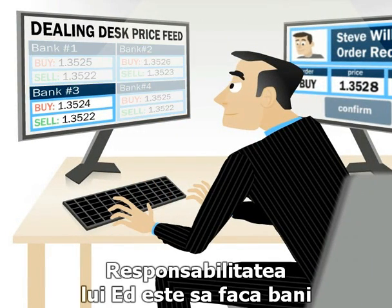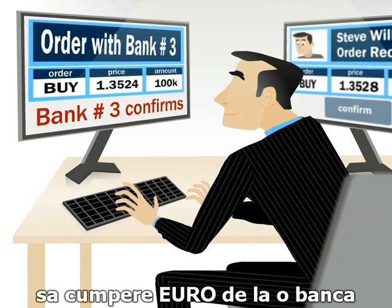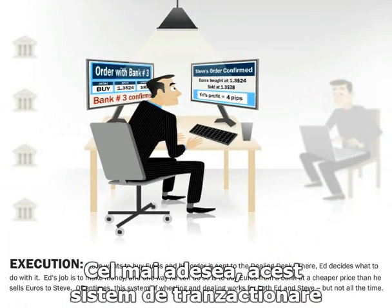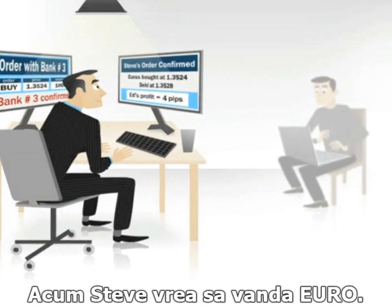Ed's job is to make money, and one way he can do so is to buy euros from a bank at a cheaper price than he sells euros to Steve. Oftentimes, this system of wheeling and dealing works for both Ed and for Steve, but not all the time.